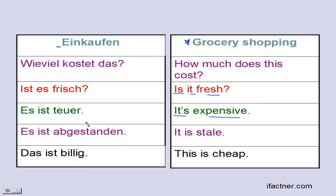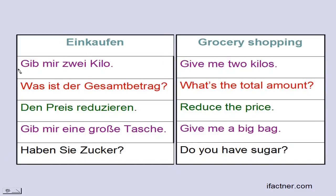Yes, it's expensive. Es ist abgestanden. Yes, it is stale. Das ist billig. Yes, this is cheap. Give me 2 Kilo. Yes, give me 2 kilos.